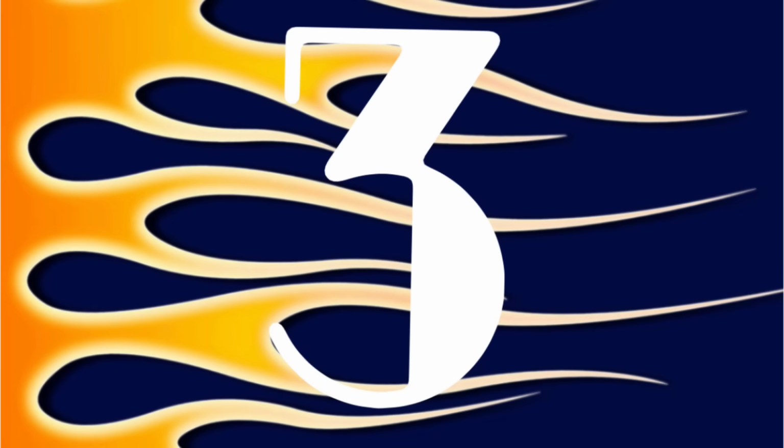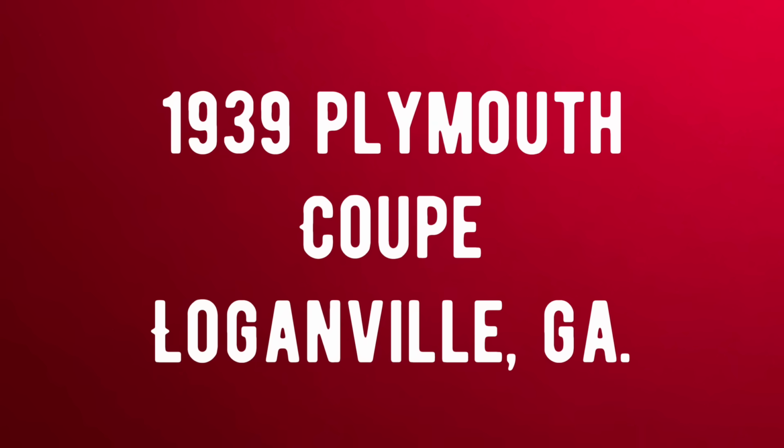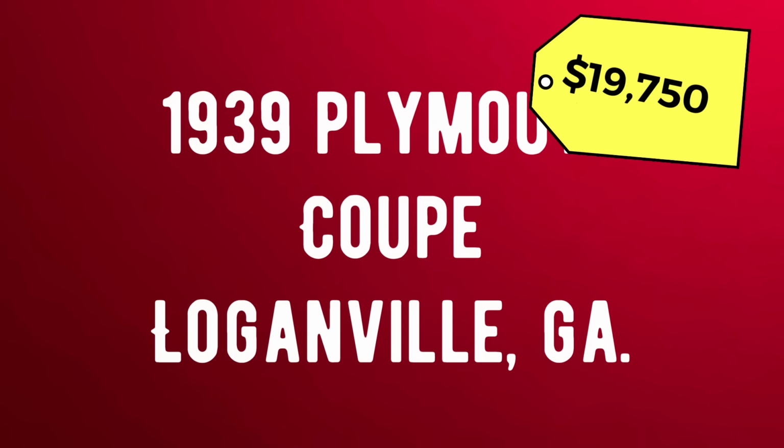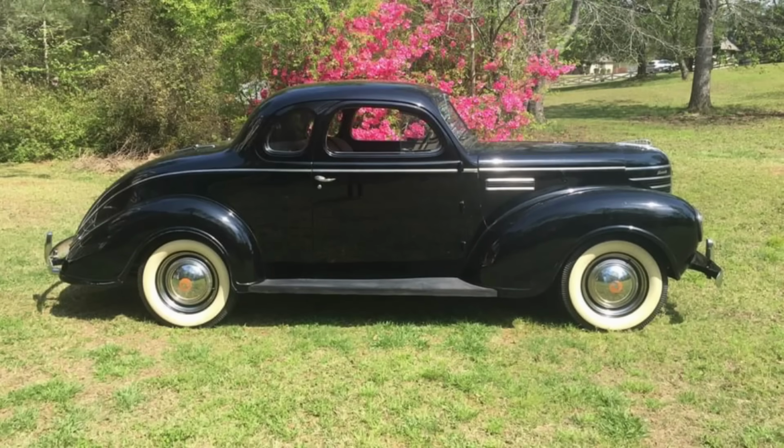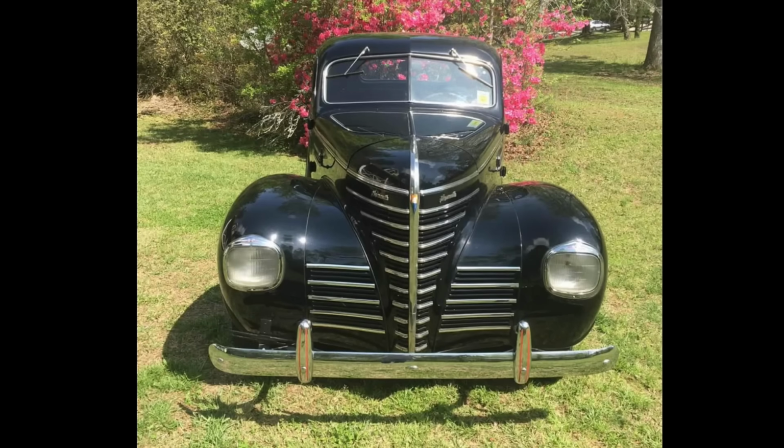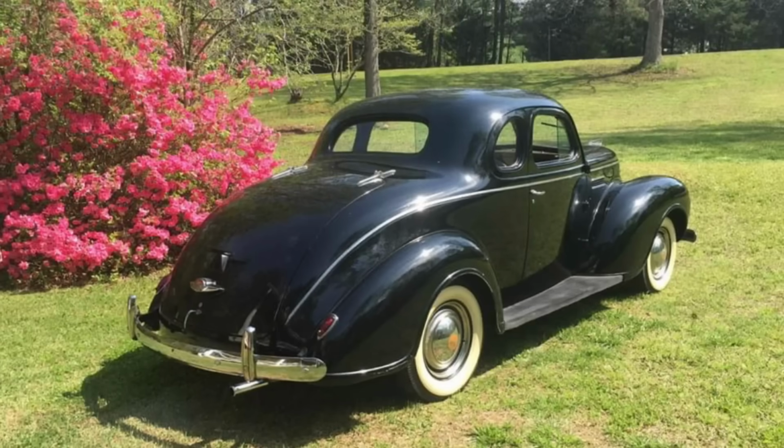Number 3, 1939 Plymouth Coupe, listed in Loganville, Georgia for $19,750. This rare, beautiful 1939 Plymouth Coupe has been totally restored from the ground up back to its original condition. With only 62,182 original miles on the engine, the original flathead 6-cylinder with 3 on the tree still delivers exceptional power, and this car runs and drives great.